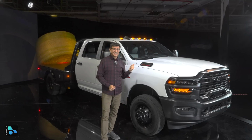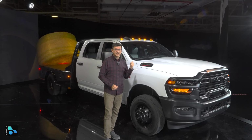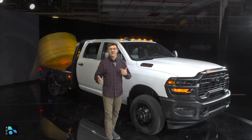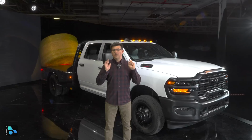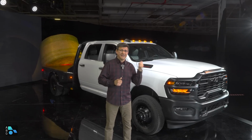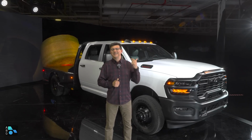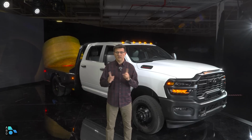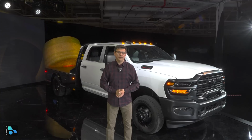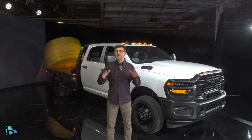Max towing, 36,610 pounds in the 3,500 with the diesel engine, 18,150 if you choose the gasoline engine. On the 3/4 ton front, we're talking 20,000 pounds of towing with the diesel, 17,750 with the gas. So there's actually not too much difference in terms of the towing capability on the gas side. Payload, of course, that's the bigger difference.